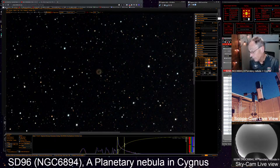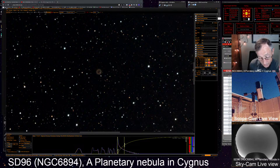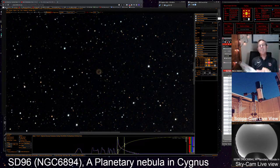This is 96. Secret Deep 96. The Diamond Ring Nebula. That's great, because he's saying that the ring in the shell is actually like a diamond in a ring. It's 5,000 light years away, 42 arc seconds wide. Herschel discovered it in 1784. How did he do this?